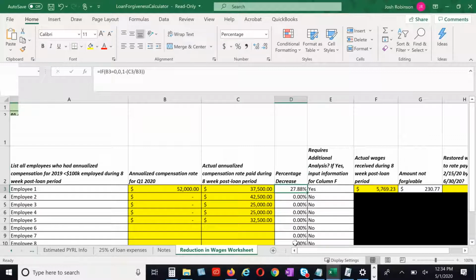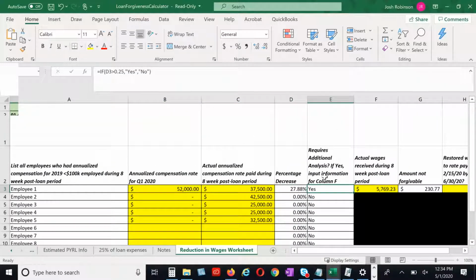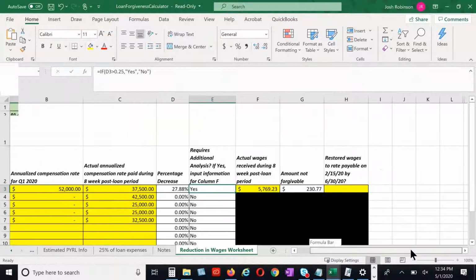The spreadsheet automatically captures the difference. If there is a difference, it automatically sets column E to yes, which then highlights or makes available the rest of the columns in the row, where we record how much was actually earned by the person during the 8 weeks, and how much of this is beyond a 25% reduction, which is the $230.77. So $230.77 of the earnings that this person made represents greater than a 25% reduction in wages, and therefore that amount is not forgivable.